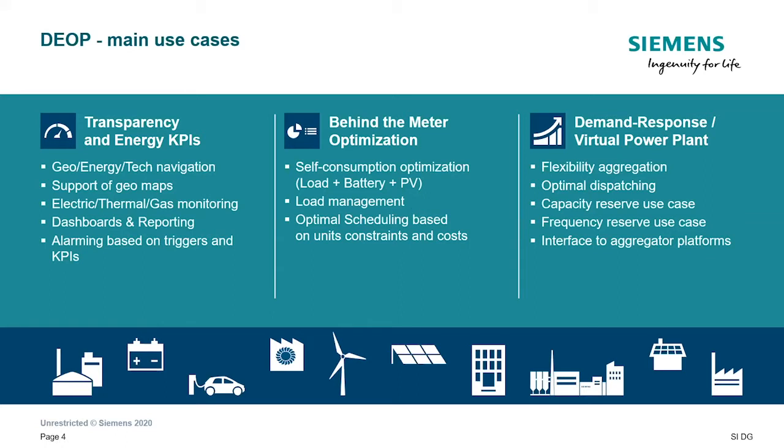So for example, we have different flexibility within our multiple sites, and we also have a different cost for each flexibility that the asset owner can share within DEOP, okay? And in this way, as soon as a command of flexibility is coming, DEOP can decide the optimal scheduling and the optimal decision about which flexibility must be activated in order to minimize the cost of the requested flexibility. And in this case, for example, we are maximizing the revenues of the aggregator that is responsible for the management of the virtual power plant.